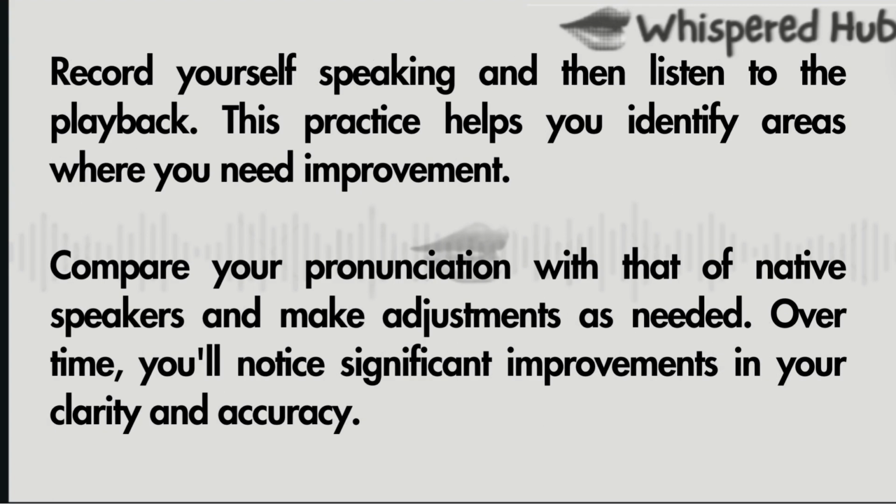Record yourself speaking and then listen to the playback. This practice helps you identify areas where you need improvement. Compare your pronunciation with that of native speakers and make adjustments as needed. Over time, you'll notice significant improvements in your clarity and accuracy.